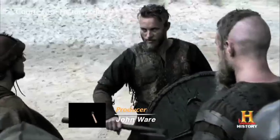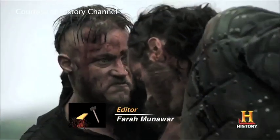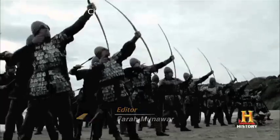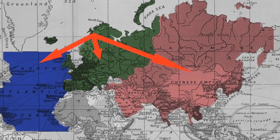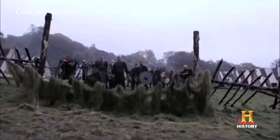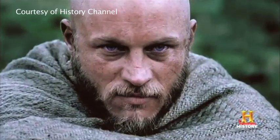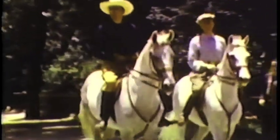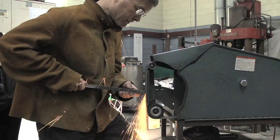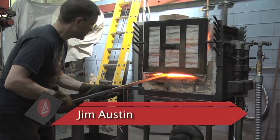Nomads, conquerors, seafarers. For nearly 300 years, they explored, raided, and traded in such places as Asia, Europe, and the North Atlantic. The Vikings may no longer rule Norway, but they are not extinct. My great-grandparents are from Sweden and Norway, and there is a tie-in there. I like doing something that's a little off the beaten trail.